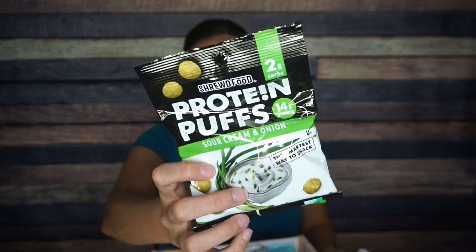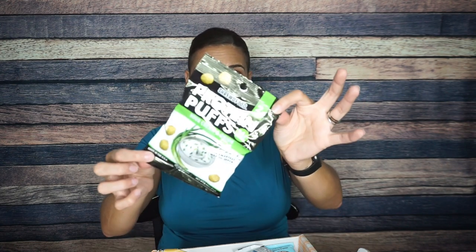Oh, Shrewd Foods protein puffs, sour cream and onion. I have had these before. They are delicious. No eggs, soy, peanuts, or tree nuts. No artificial flavors. No colors from artificial sources. Shrewd Foods, serving size, one bag. Calories, 90. Fat, 3.5. Total carbs, 2. You can't beat that for a pre-made snack. And then 14 grams of protein.